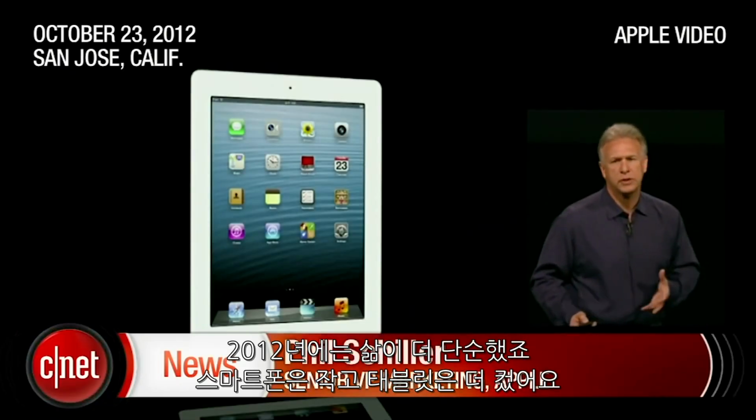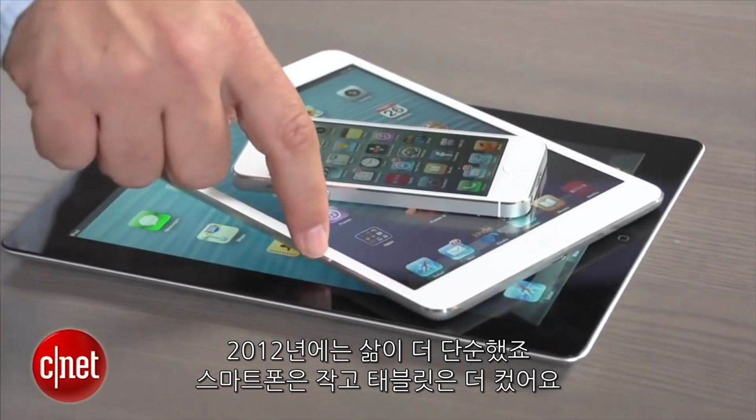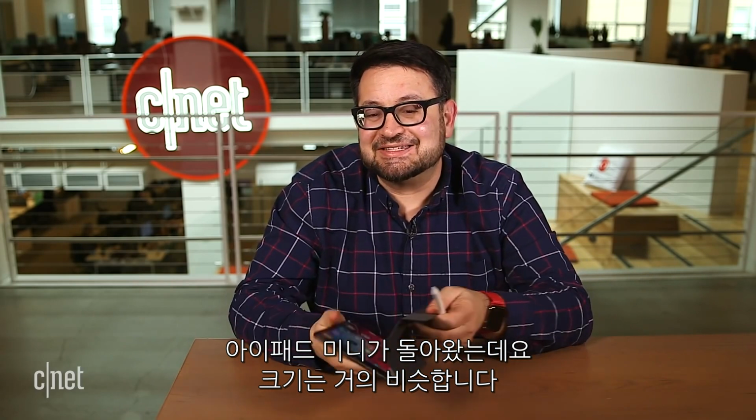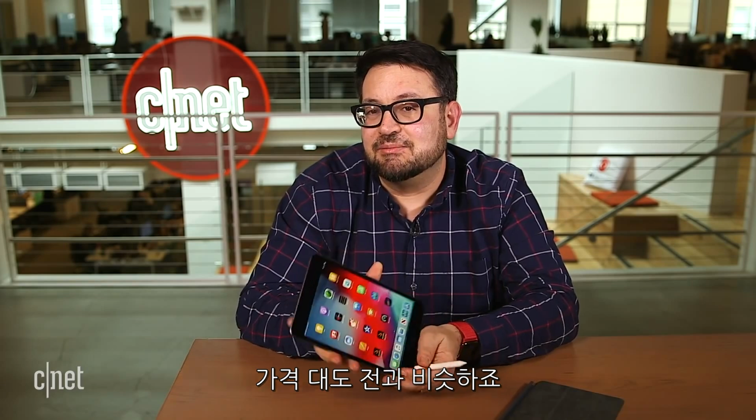In 2012, life was simpler. Phones were smaller, tablets were bigger, and the iPad mini was right in the middle. Now, the last time Apple updated the iPad mini was 2015 with the iPad mini 4. The iPad mini is back now in an exactly similarly sized form at the price that the iPad mini 4 was, but now it has a new processor and it supports the Apple Pencil.